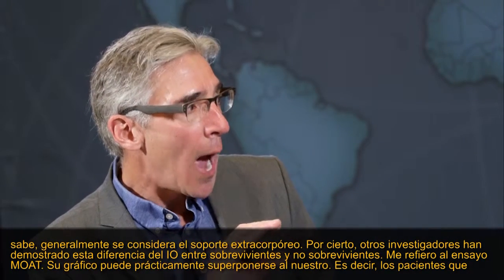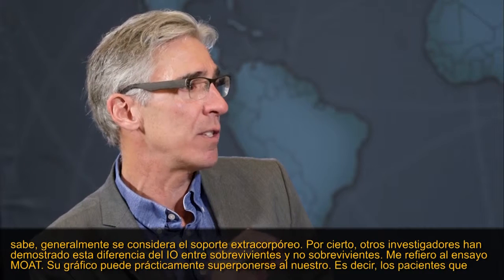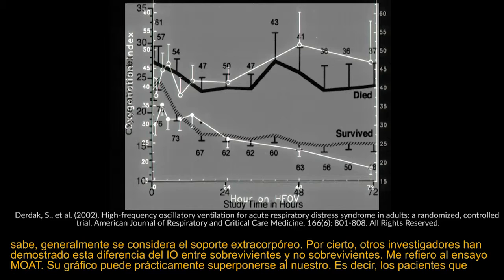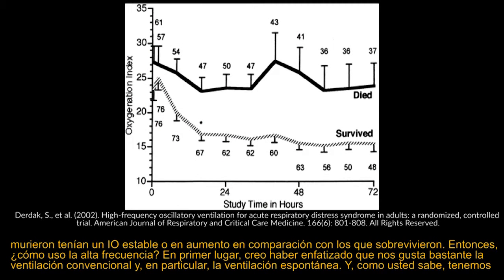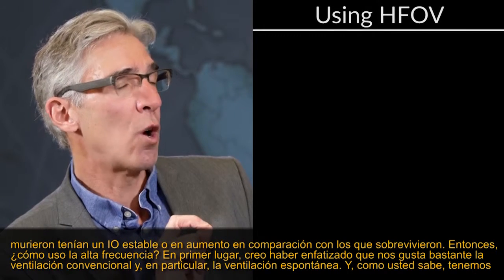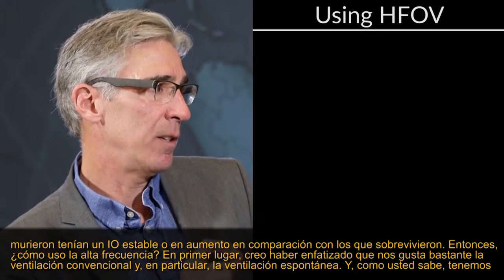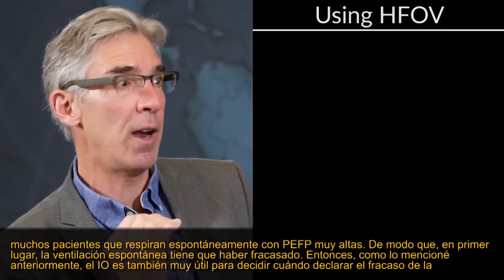Incidentally, this OI difference between survivors and non-survivors has been shown by other investigators. So this is the MOAT trial. Their graph is virtually superimposable to ours. That is, those who died had steady or increasing OIs compared to those who survived. So how do I use high frequency? First of all, as I think I've emphasized, we are quite fond of conventional ventilation and in particular spontaneous ventilation. And we, as you know, have lots of patients breathing spontaneously on very high PEEPs.